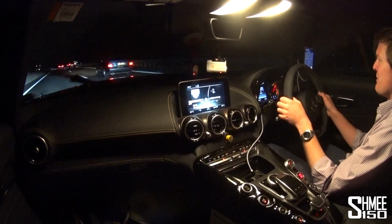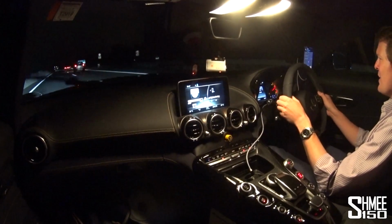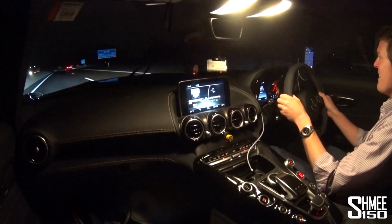So, let's take third gear for a moment. It's a little bit drizzly right now, I've got to be a bit sensible about that. My goodness, the propulsion is ridiculous. Okay, that's 200 kilometers an hour, just like that, in the easiest way probably ever done by this car.